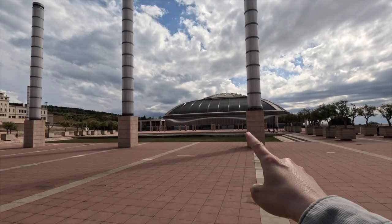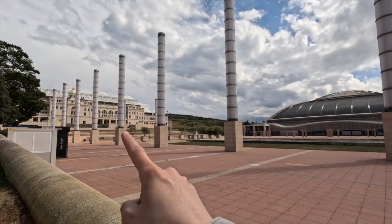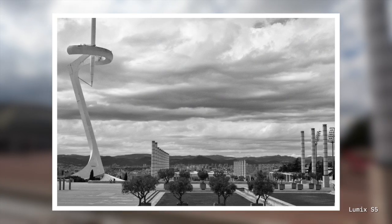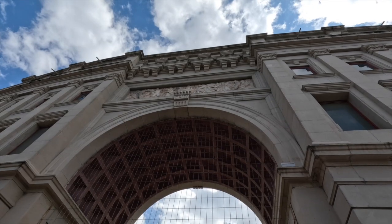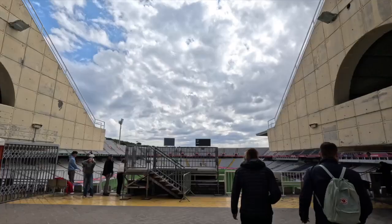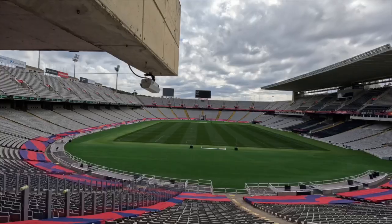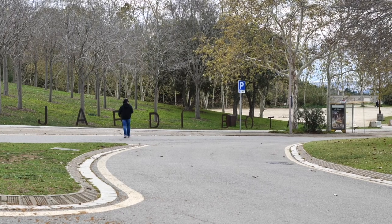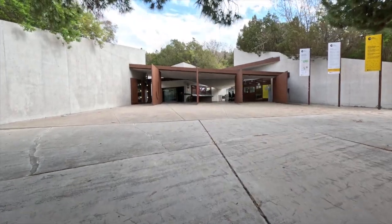So that's the Palau Sant Jordi and Olympic Stadium. Look, it's actually open. I don't really care, I don't watch football or anything. So it's the first time I'm seeing a stadium from inside. Jardí Botànic. Entrada Jardí Botànic.